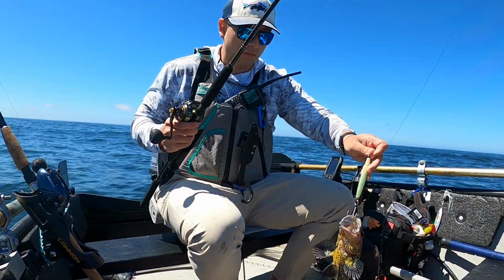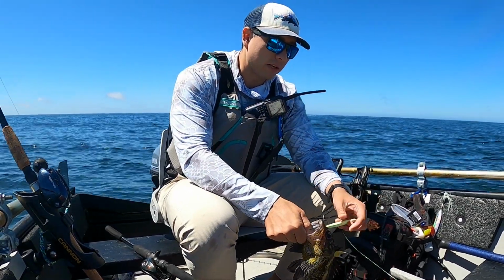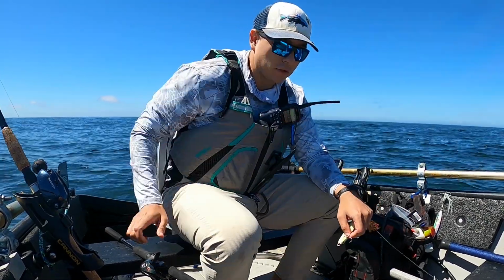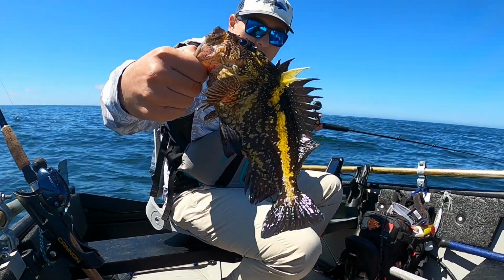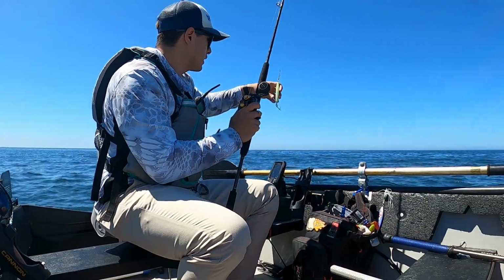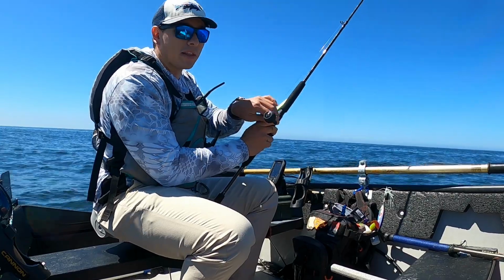I heard China rockfish is pretty good. His air bladder is kind of blown out a little bit. We'll go ahead and keep this guy. Put him on the floor for now and just get right back down there. Look at that. Beautiful fish. Gorgeous. Anyways, I've been thinking we need to make a move, so let's go ahead and make that move.